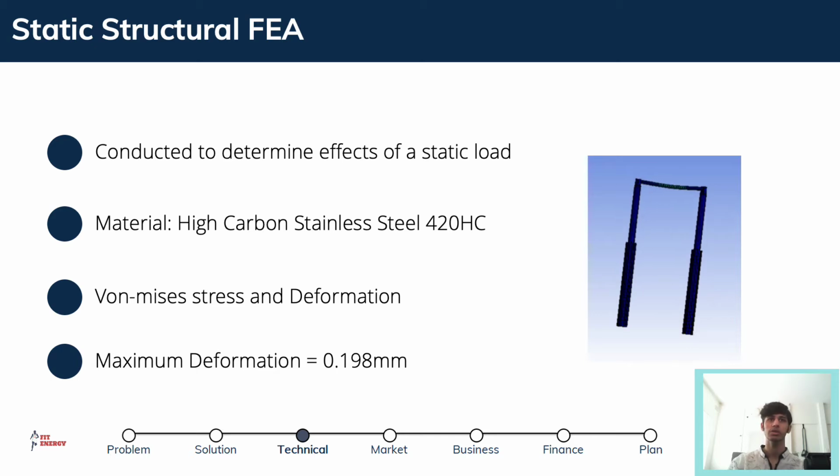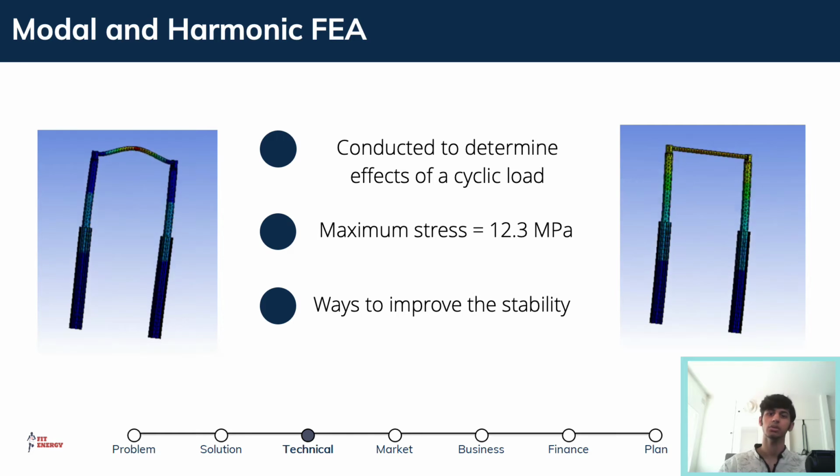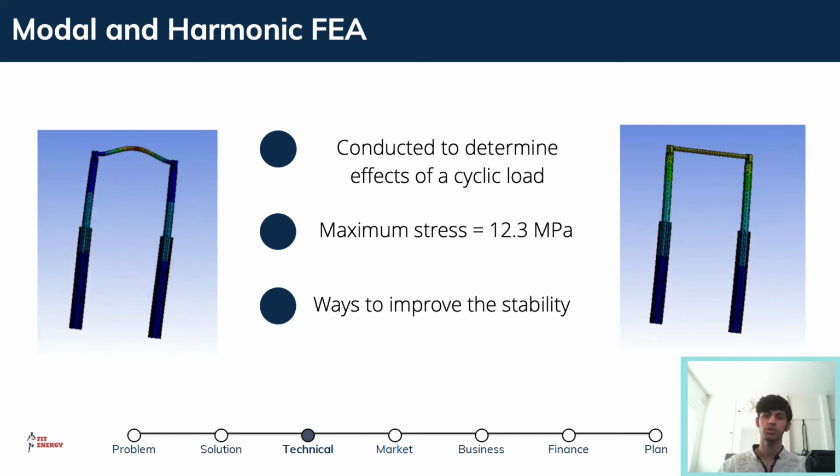And what it showed us was that for a load of 1,000 newtons, which is 100 kilograms, it ended up with a maximum deformation of around 0.2 millimeters, which is definitely compliant within our factor of safety of 1.5 for our chosen material. Modal and harmonic analysis were also used to observe the effects of a cyclic load, which in this case would be performing the actual pull-up. Now, as you can see on the left, the contact lock region as well as the bar are still being stressed, but with a maximum stress of around 12 megapascals, this is still well within the bounds of the factor of safety considered for the chosen material.